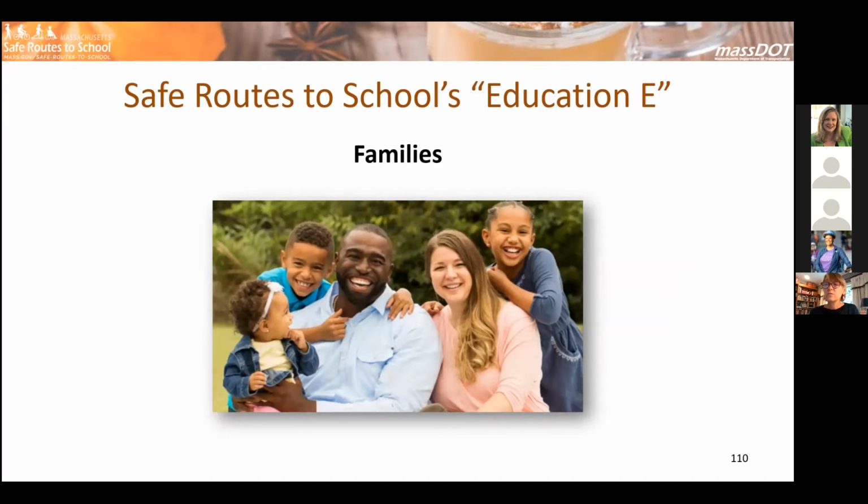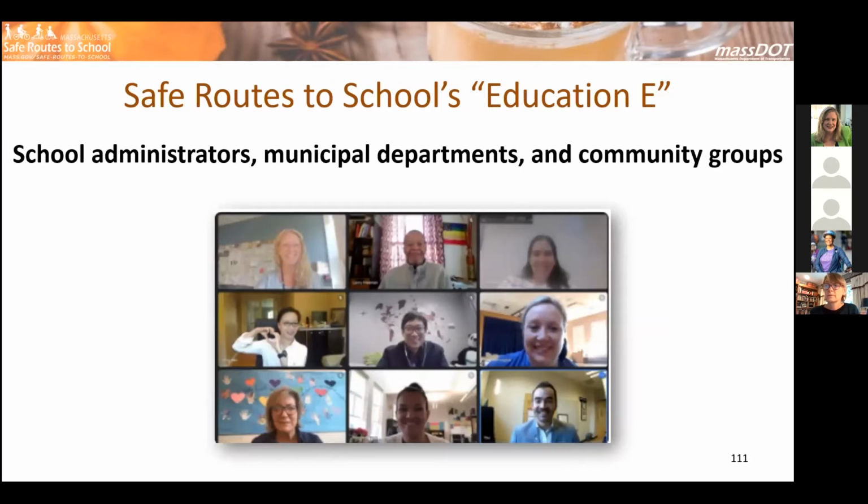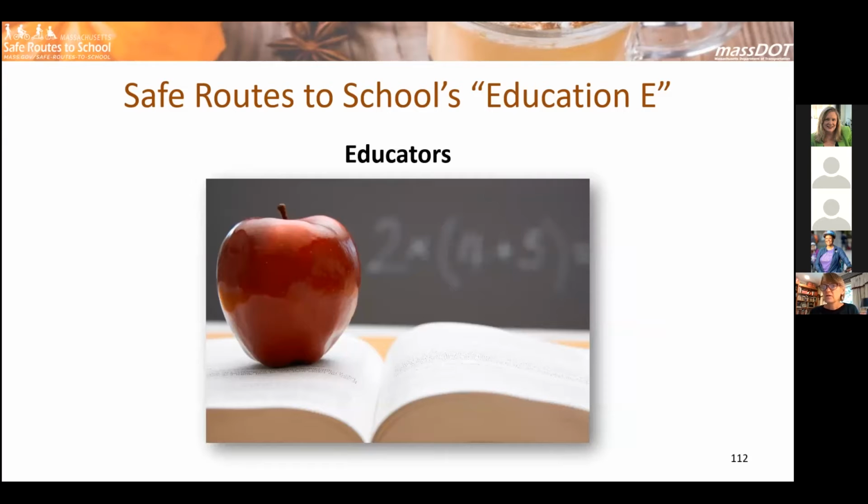For families, educating parents of safe arrival and dismissal is equally as important as instilling the life lessons of pedestrian and bike safety in our students. For school administrators who manage school property, municipal departments who manage municipal property, and community groups that help bridge the gap between the two, keeping abreast of best practices in active transportation is key. And for educators, adopting the Department of Elementary and Secondary Education approved curriculum provides a sustainable and equitable base across the district and recognizes educators' efforts by qualifying them for their learning process with professional development credit.